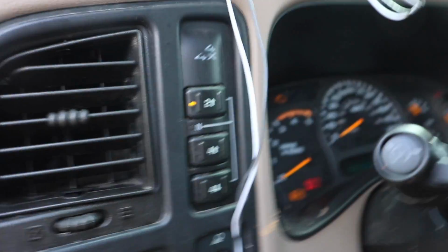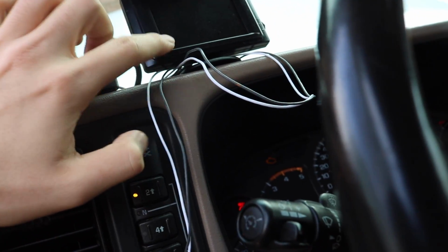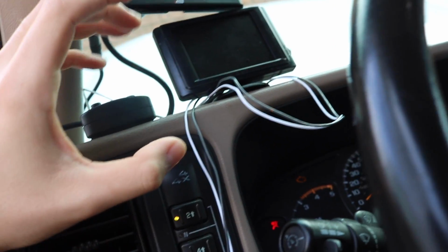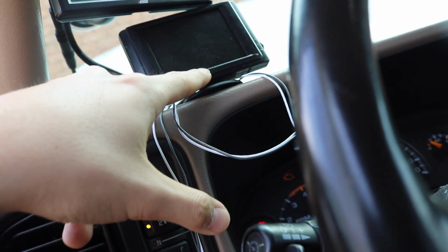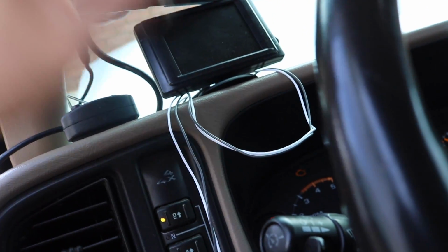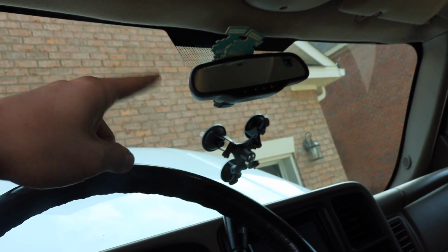Another update is, a lot of you guys told me to wire my backup camera to my Edge. I did some research, and this particular backup camera brand made it so that the wiring harness only works with their backup camera. I looked at forums, so I can only use my backup camera with this monitor. So I might just hide this somewhere, maybe right next to my mirror up there.